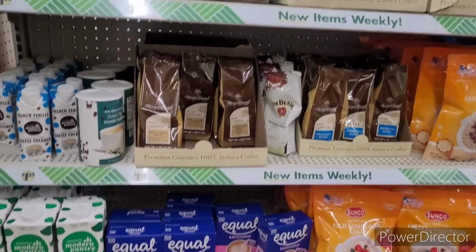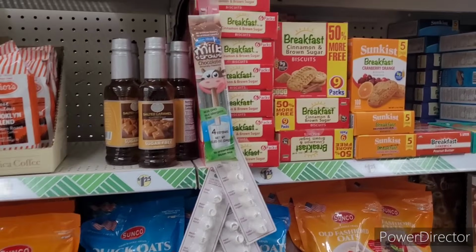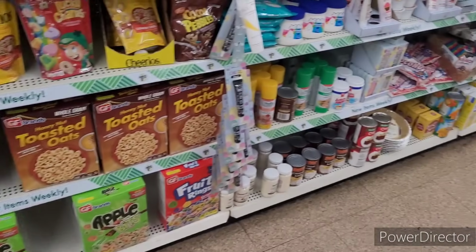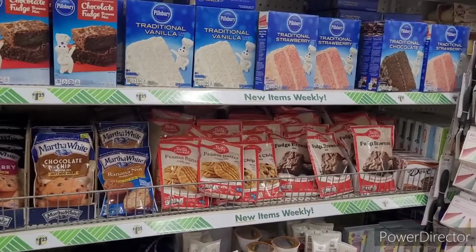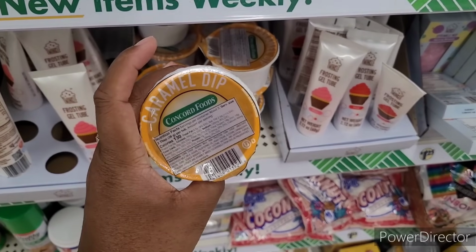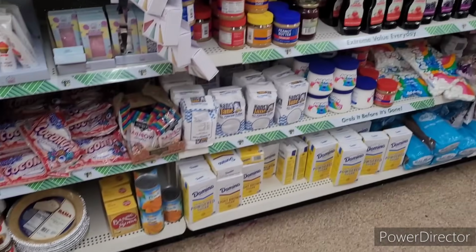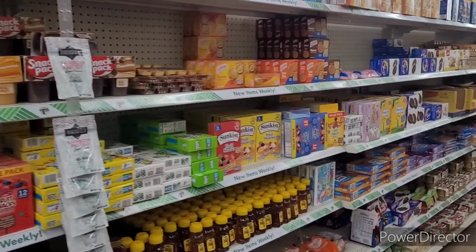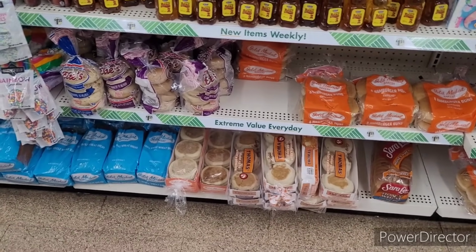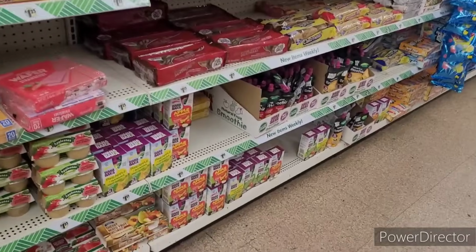Okay, so we're over here in the food section. There's your coffees and creamers and milks. Quick oats, old fashioned oats, salted caramel syrup. Some little Toastums up there, all your little breakfast items. Baking items, brownies, cakes, cookies, muffins. Some caramel dip. Pie filling. Some peaches, some baking soda, snack section. There is some hamburger buns, some English muffins, some bagels, some bread. All right.